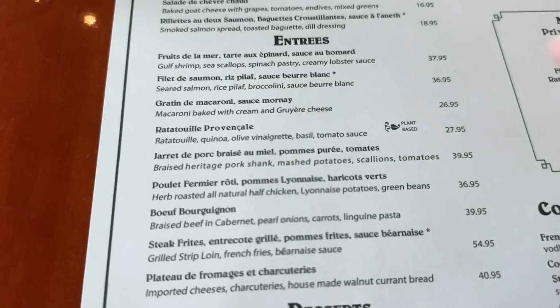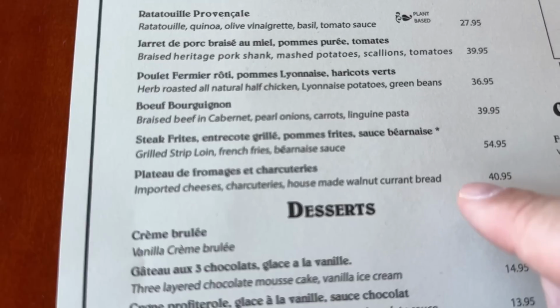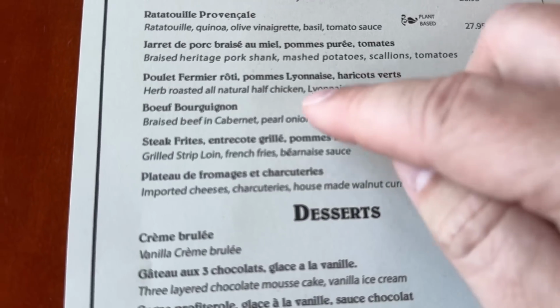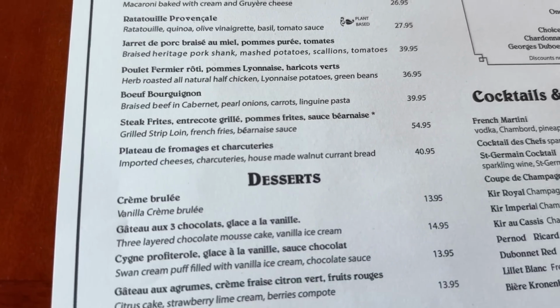I asked our server what they recommend. They recommend the steak frites. They also recommended this. Which one is it? Now I've lost it. I can't find it. Oh, this one here, the beef. But they said to get the potatoes instead of the linguine pasta. They said that's really the best way to have it.